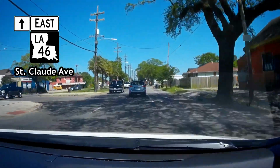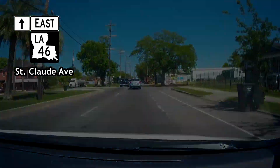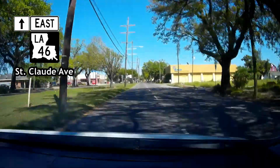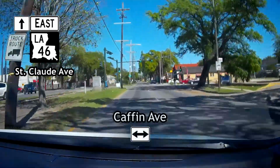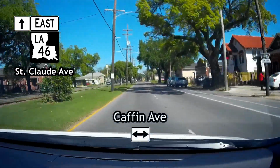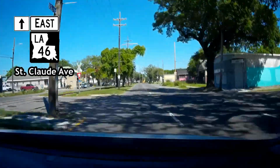This is the Lower Ninth Ward. This area was flooded badly after Hurricane Katrina in 2005, after the flood wall on the Industrial Canal gave way. Low-lying areas to the north had water as deep as 12 feet.